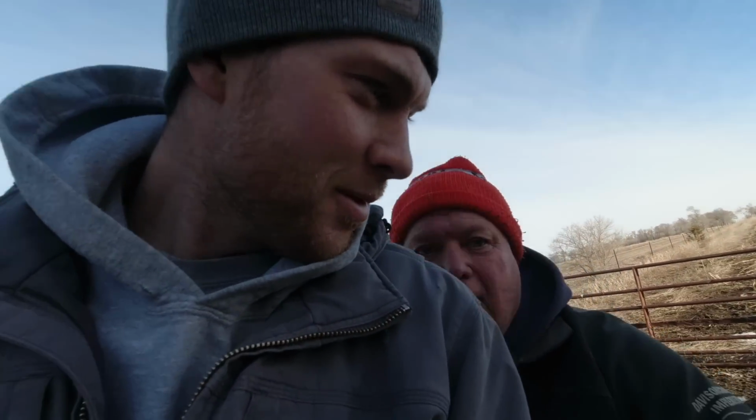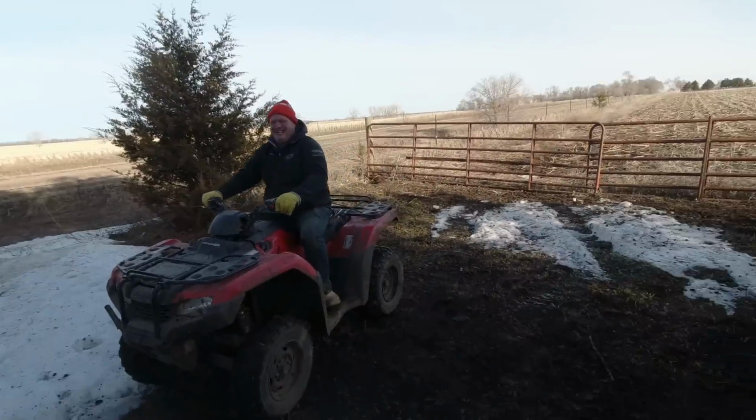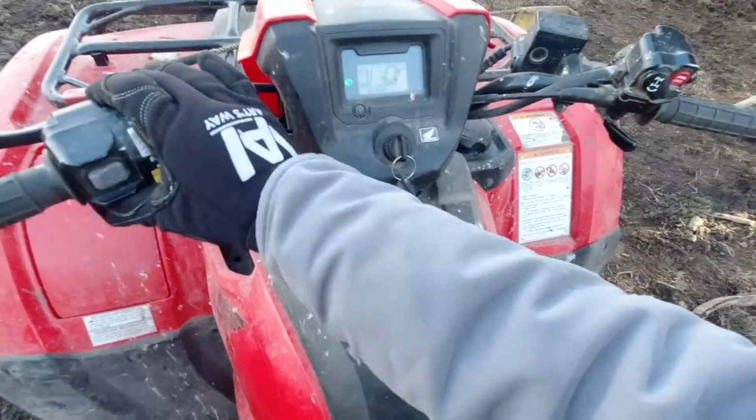Okay. All right, what's going on? Well, you're on my 4-wheeler, so. Oh. I was so confused on why he was climbing on there with me. That used to be how we traveled about 15 years ago. Dad and I on a 4-wheeler.